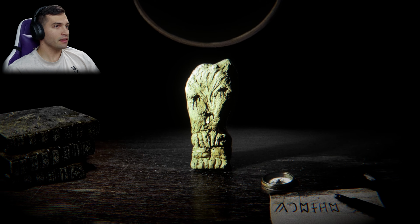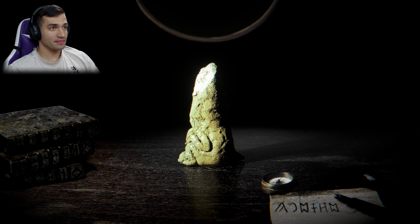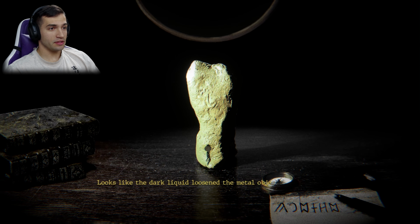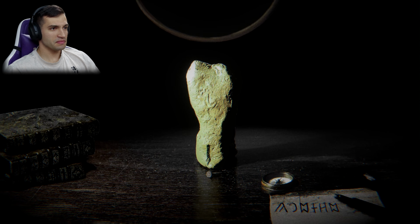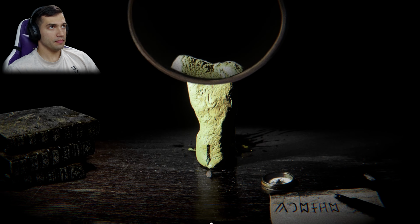Hey, interesting. Some sort of dark liquid is flowing out of the holes. Looks like the dark liquid loosened the metal object. Oh god. I don't think I should have done that. Oh. You want a compass? Yeah.